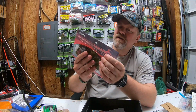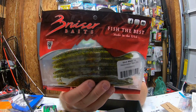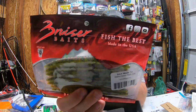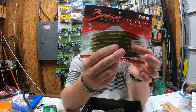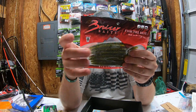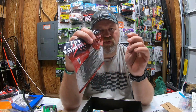Next up, we have Bruiser Baits Watermelon Red Stick Bait, your typical stick bait. Now, everybody makes stick baits, and there's a company that I help promote. It's called B&M Baits. They make stick baits. I've taken their stick baits and these guys' stick baits, and you can take Gary Yamamoto Senkos or any of the other stick baits and put them up against each other. I have yet to find any of them that is close to those B&M baits. So that's a little plug.